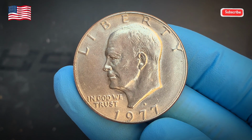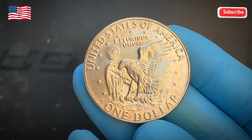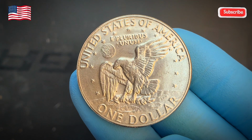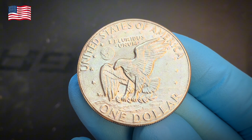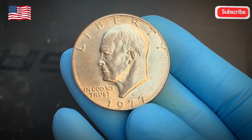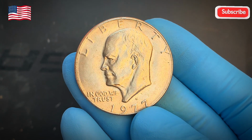Here's a lesser-known detail that could make your coin extremely valuable. Check the reverse for rotation errors. A properly struck coin should have the reverse oriented 180 degrees from the obverse. Any deviation from this alignment could indicate a valuable error. One such example, with a 90-degree rotation error, sold for $34,000 in 2020.